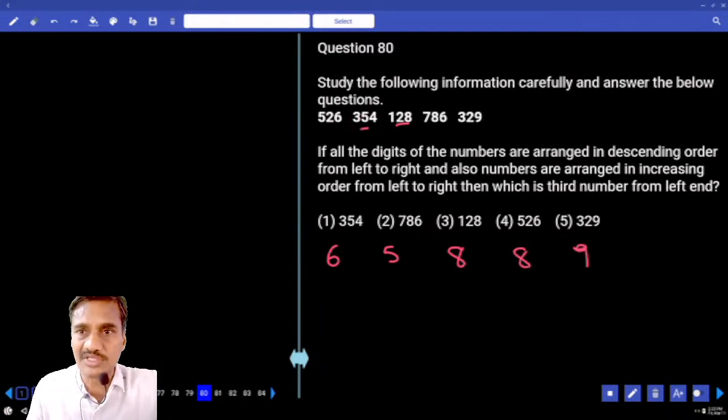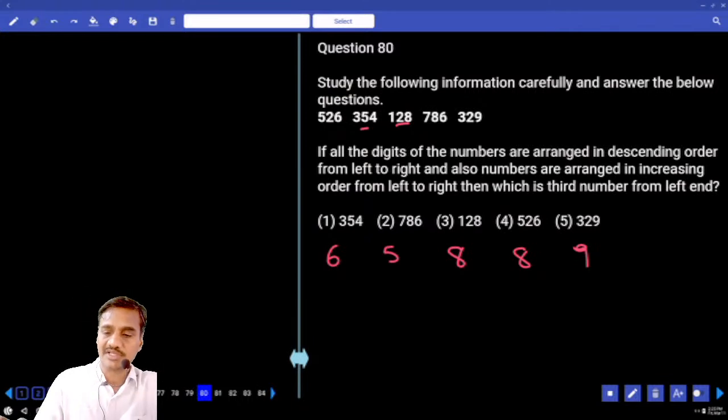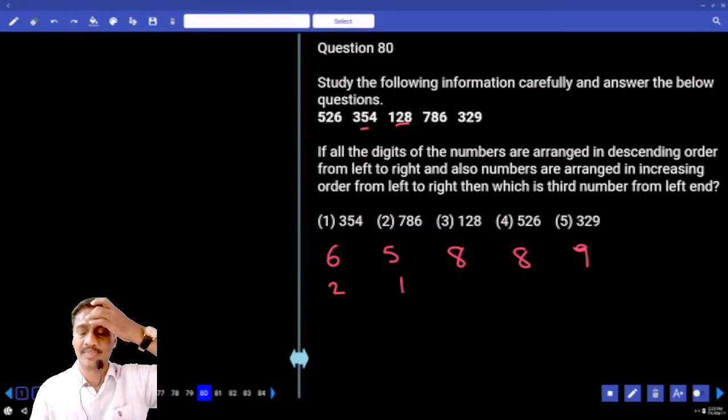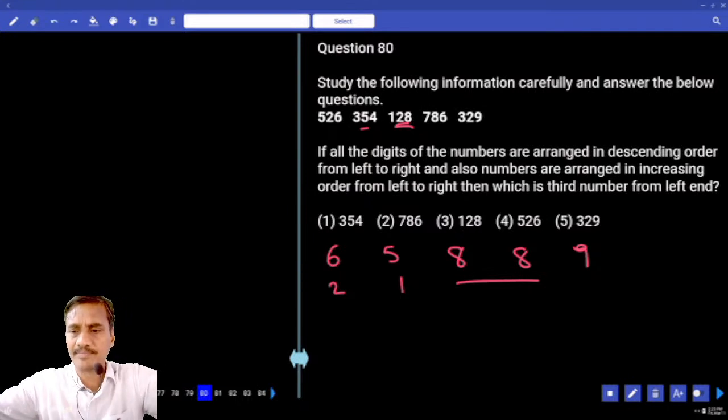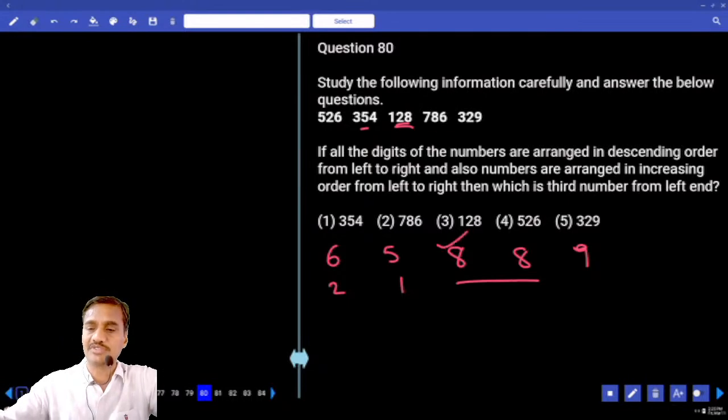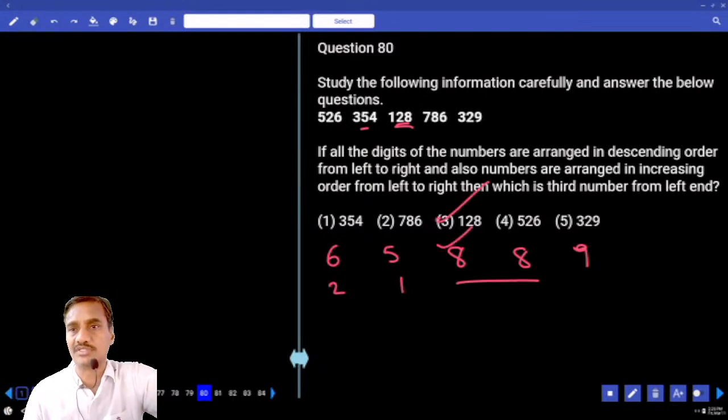Now all these numbers are arranged in the ascending order. Ascending order means this is 1, this is 2. The number is based on the first digit. Then among these two, which is highest for us? Now 8, 21 and in this one 8, 76. 821 and 876, which comes first? 821. Hence choice 3 is the answer.